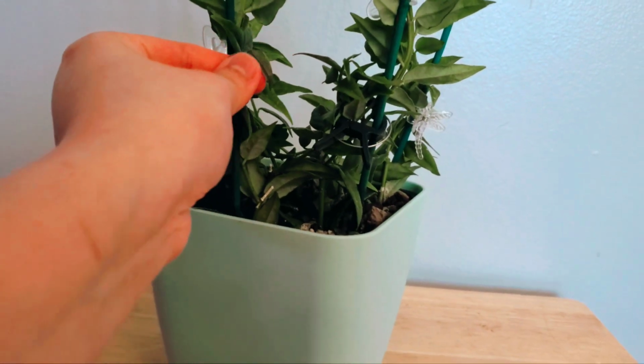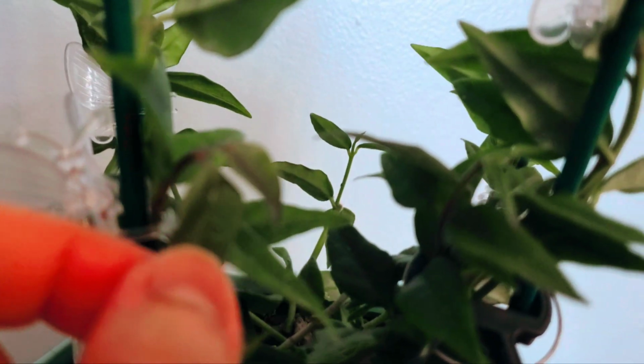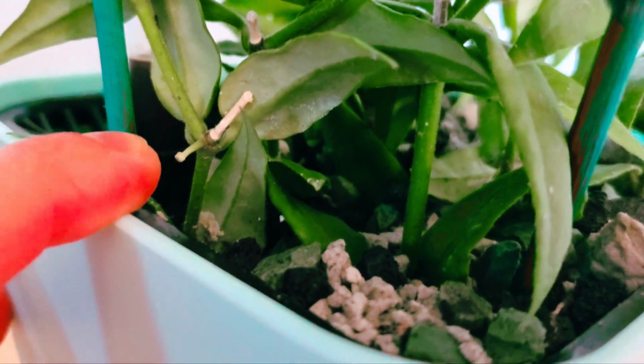So anyway, she has some new growth since I've gotten her, because that's new. You see it? Yep, that's new. I don't know if this one will be okay because the middle of it is faint, but she's tiny, so I don't know. I'm hoping she'll be okay though.